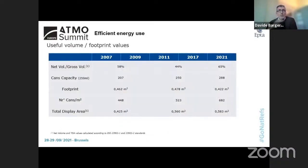We take two slides to do some comparison in terms of numbers. Here is the volume. You can see we make a comparison between the net and gross volume. There was a sensible improvement in terms of volume available from the 2007 generation to 2021. Capacity is bigger, so we also grew the capacity in terms of cans. And for the footprint, we increased the capacity but reduced the footprint, which is another big challenge. Last point, but not less important, is the total display area, so more visibility on the units compared to the first generation.